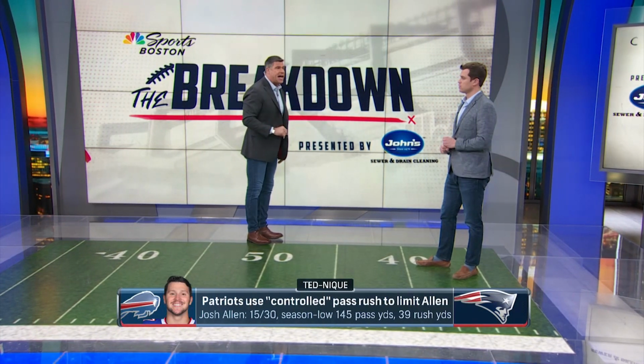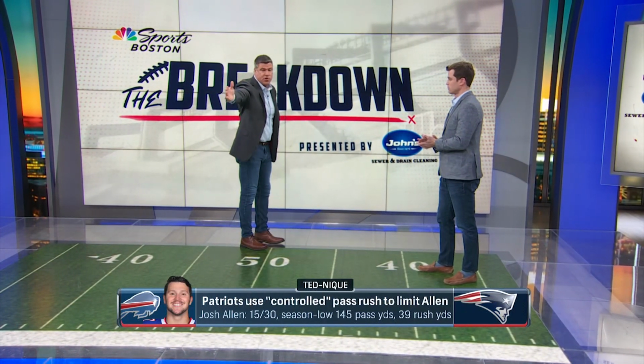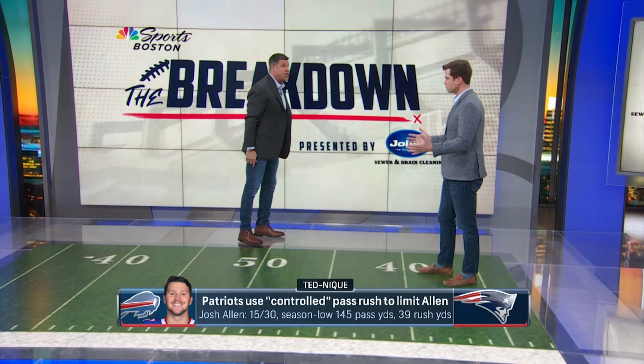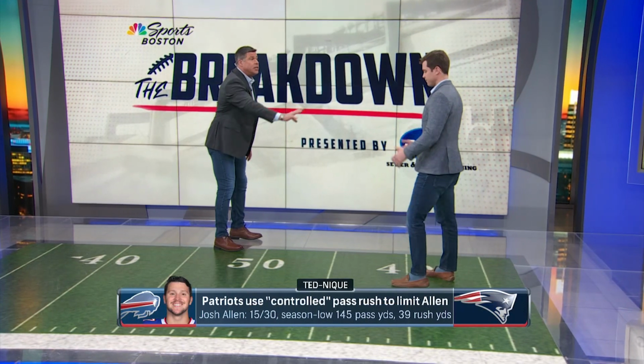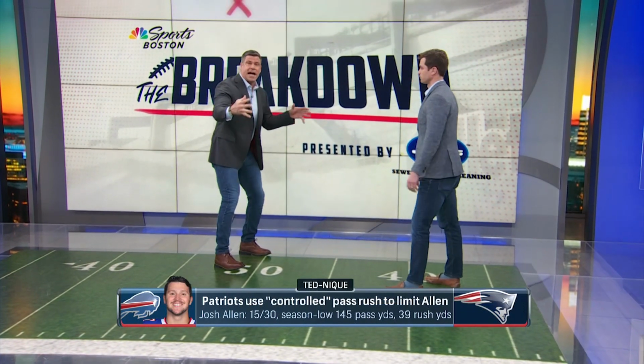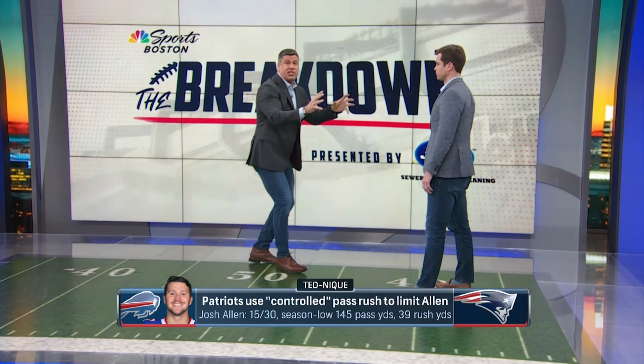But on the front side, I'm going to show you what Kyle Van Noy did. So he was opposite Matthew Judon, who had a free rush and hits Josh Allen. Josh Allen gets the ball out. But here's the thing. Phil, you're going to play the tackle. Okay. All right? And this was important for the outside linebackers in this game against the tackles and tight ends to keep Josh Allen contained.